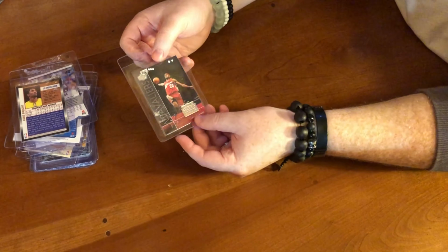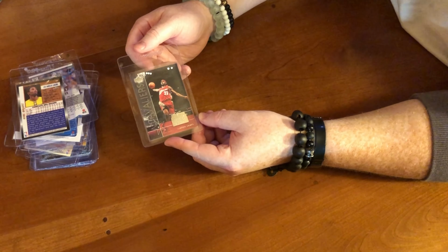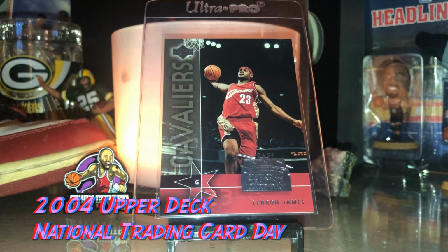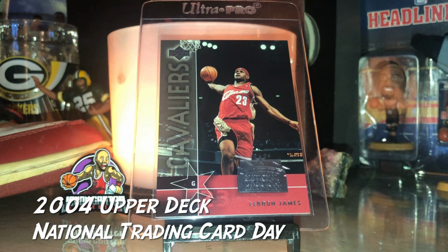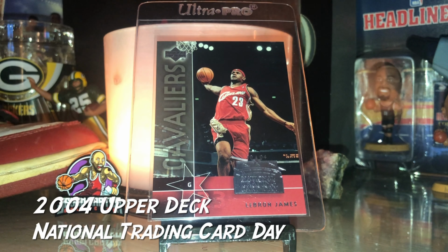Next one here, a little bit of a surprise as well. 2004 is technically the year on this. This is the Upper Deck National Trading Card Day, kind of a rookie card for LeBron James. Some people consider this a rookie, some people say it's an XRC. But either way, really cool picture there from actually the rookie game that LeBron was in.